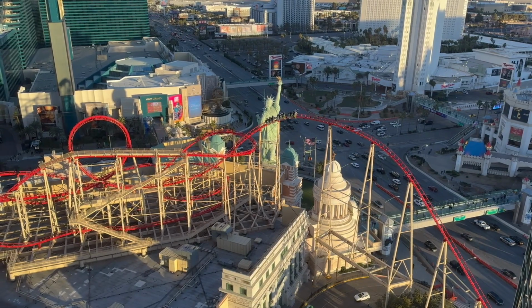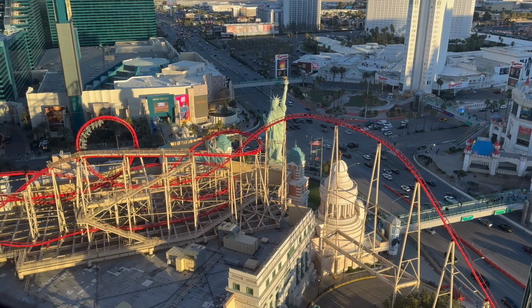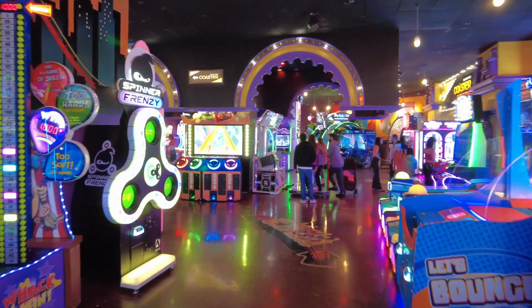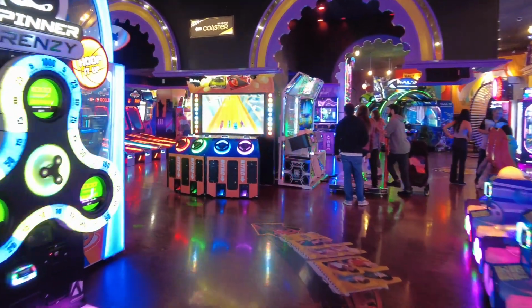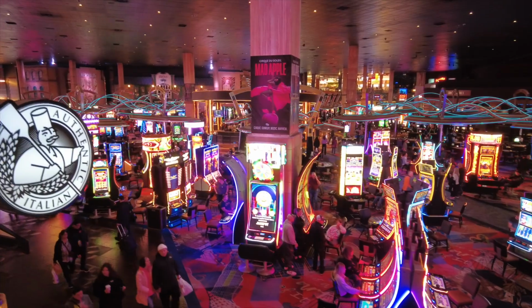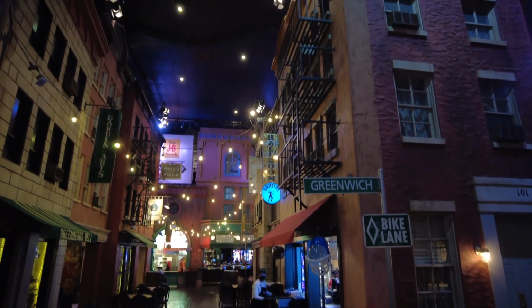It's a fun roller coaster which tops 67 miles per hour and mainly runs on the outside of the hotel with only a brief moment inside. You'll get on the roller coaster in the arcade area of the hotel. The casino floor is home to several restaurants, eateries, and bars. This area called the Village really makes you feel like you're in New York City.